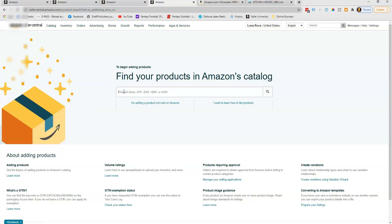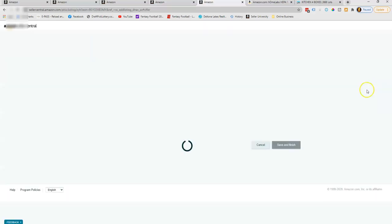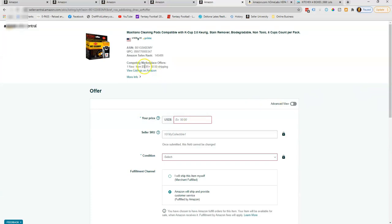Pick up this little oxy cleaner for Keurig Brewers. I'm going to put in the UPC code 89977000347. You should see it pop up there. I'm going to sell it as brand new. Okay. This product, there it goes right there. It's selling from $9.95. I'll sell it for the same price.